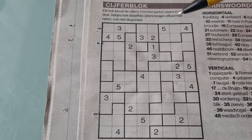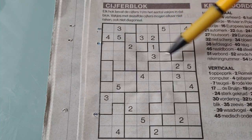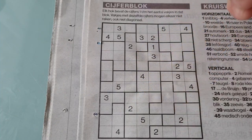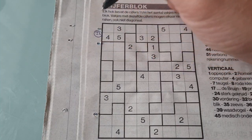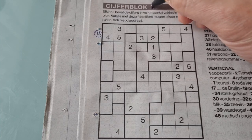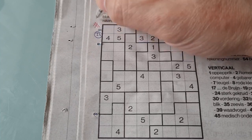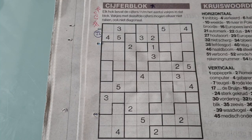But before I start, I always count the printed digits. Well, let me do this. 1, 2, 3, 4, 5, 6, 7, 8, 9, 10. 1, 2, 3, 4, 5, 6, 7, 8, 9, 10, 20, 22 printed digits. Should be an easy one, because the hard ones always have 8, 9, or 10 printed digits. So I think it's a 1-star Tectonic. Yeah, and this will be number 5870.